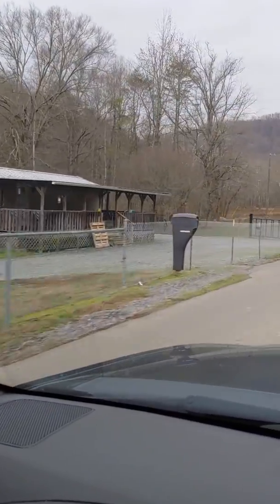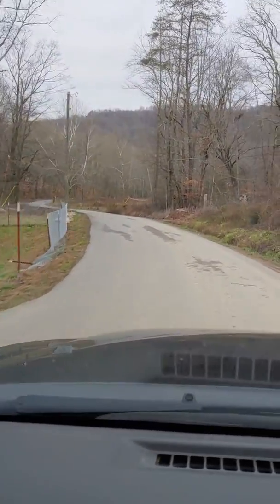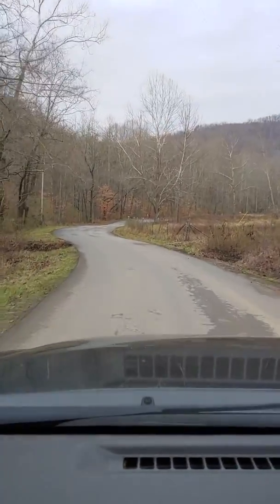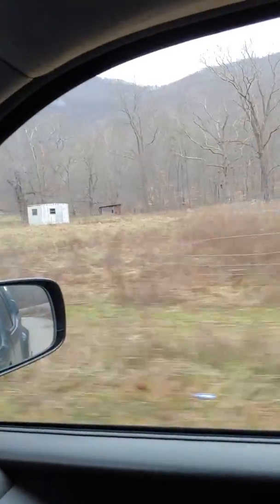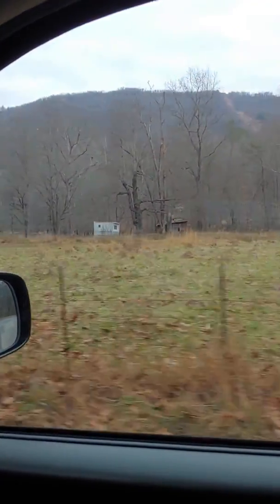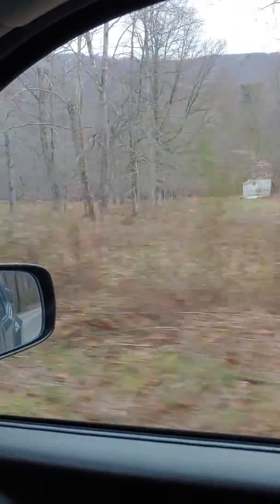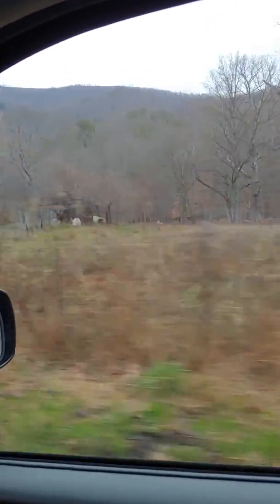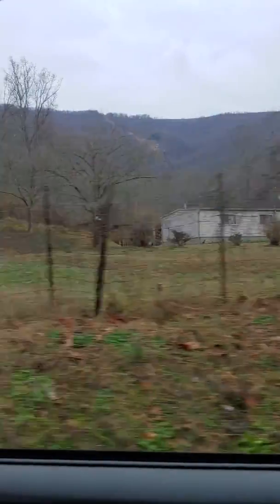I have a feeling that's probably some kind of office for the campground. Nobody there right now. Nobody's here at all, actually, right now. That's all fenced in. I don't know if those are little goat houses. Not real sure. And you've got a well-kept double wide right there.